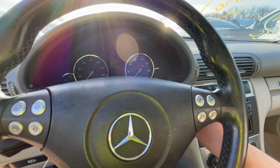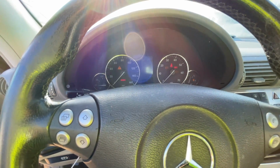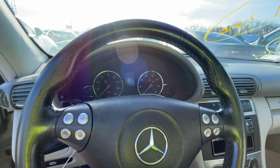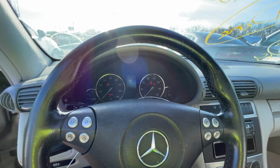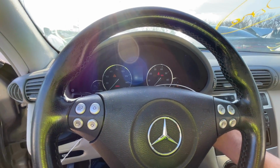So honestly, I may not be all that interested in it at this point. We'll go ahead and fire it up. Let's give her a chance, though. But when you see an interior that's this dirty, that's this neglected, a lot of times, guys, that tells you about the maintenance.